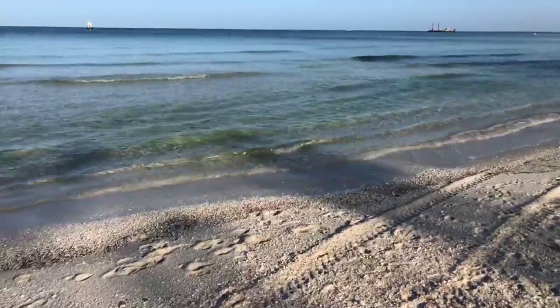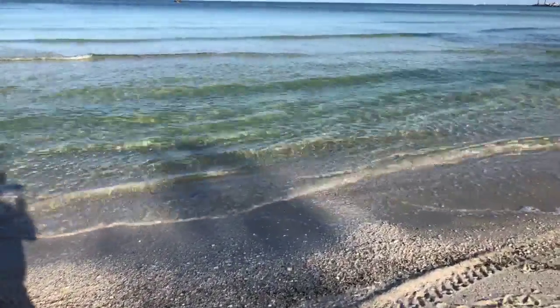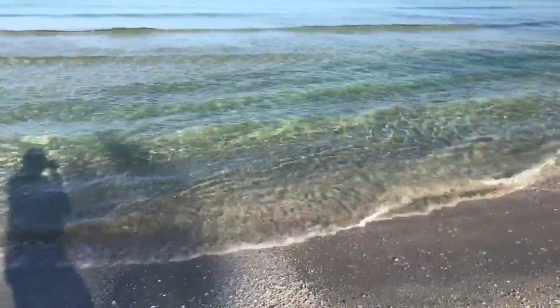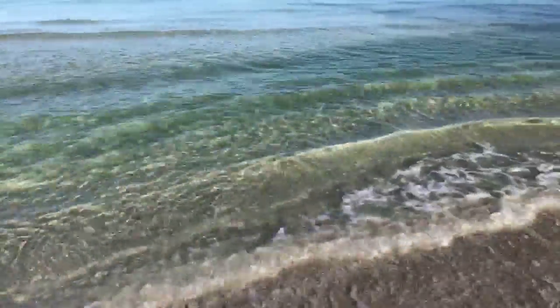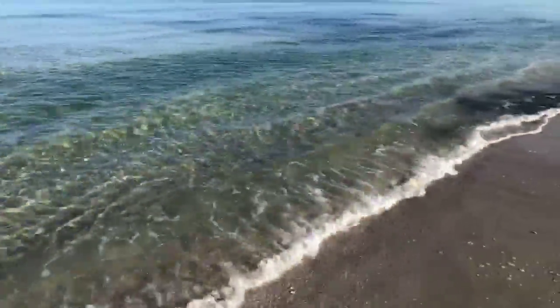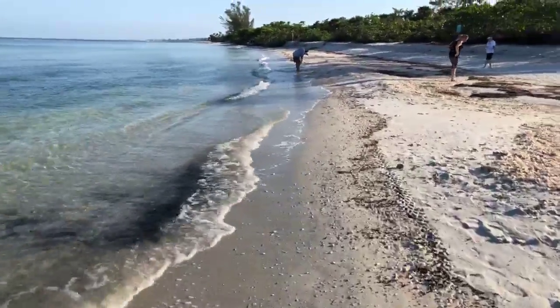Now that barge has moved on further down the beach. Look at that water. It's the north end of Area 4. Look at the color. That's me, everybody. Gorgeous, nice and clear. Tide's on its way in.